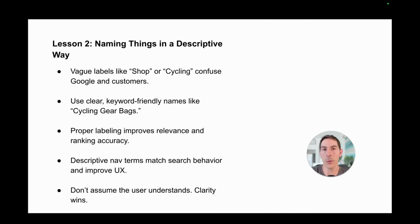Lesson number 2. I worked with a fashion brand doing well with Facebook and Instagram ads, but rarely showing up in search. Their best-selling line was linen wide leg pants, yet the main collection they had was simply called bottoms. Not even pants, just bottoms. From a customer and a Google point of view, bottoms could really mean anything. It could mean jeans, shorts, skirts, actually anything. And nobody searching for linen pants or wide leg linen pants was going to find them at all. And if they did, the chances are it was going to be buried on page 5 of Google or something like that.